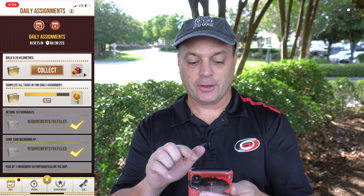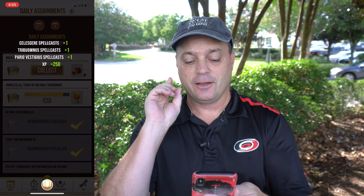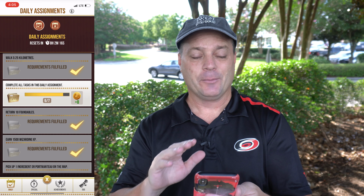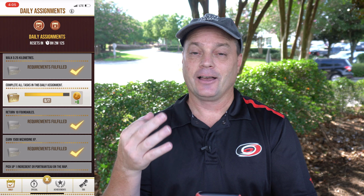Over at my dailies, I'm going to collect the walk 0.25 kilometers. I've used my greenhouse charm. I've used the in-house charm a couple times, and I'm only 1 out of 5 on my trace charm. So getting it now, it's not like those other 3 slots are going to be full, especially because I'm not really going to be grinding the rest of the day or anything like that.